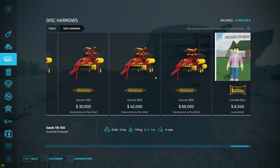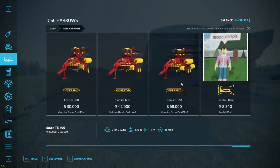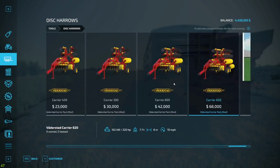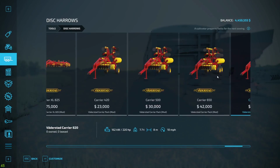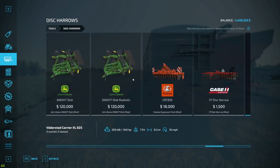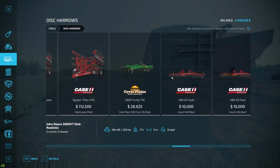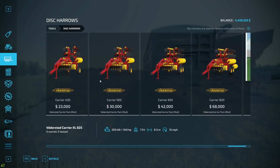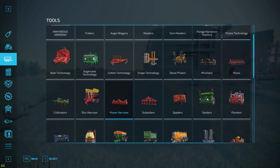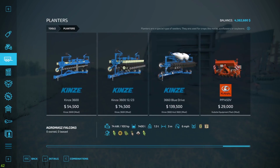Now a lot of this stuff I have planned out, so if I'm kind of flying through here, that's why. So for a disc harrow, I love these Väderstad discs. Well, we do have one on Westby. Let's see, how wide is that? 8 meters, 8.3. John Deere, Great Plains. Let's use this one right here. All right, and we have our seeder already with that big air seeder.